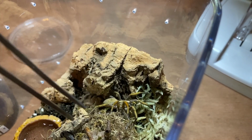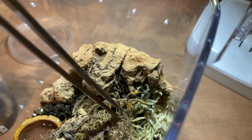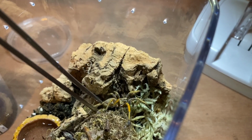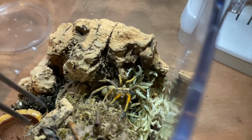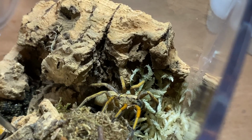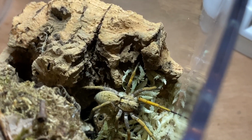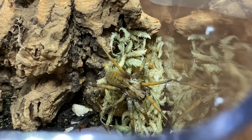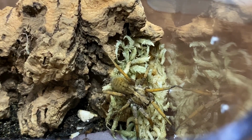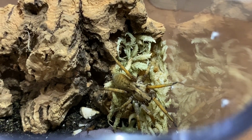So what we're going to do is ask him to kindly just step off. I know, it's all new. Go on. You're going to let go now. Perfect. So that's him. Now he's in there, and as you can see, he's absolutely stunning.